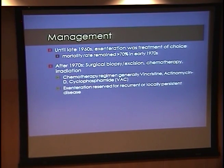In terms of management, until the late 1960s, exenteration was the treatment of choice. But there was an extremely high mortality rate that remained with this treatment. So after the 1970s, there was a movement towards a different type of management, which involves surgical biopsy and excision if possible, chemotherapy, as well as radiation. The chemotherapy regimens are mostly comprised now of vincristine, actinomycin D, and cyclophosphamide, although the last agent can vary in certain forms of management. If there's a lower risk, sometimes cyclophosphamide isn't always brought on board. And exenteration is generally reserved for recurrent or locally persistent disease at this point.